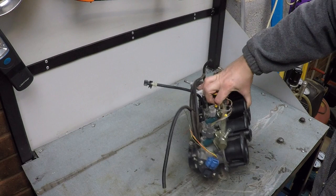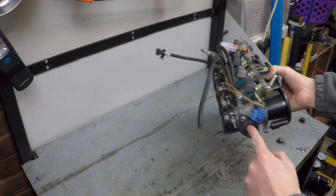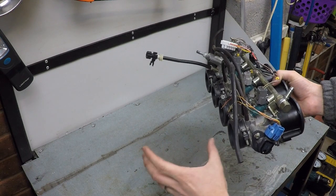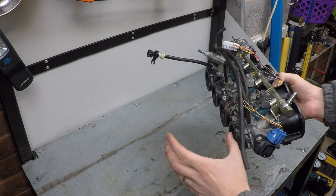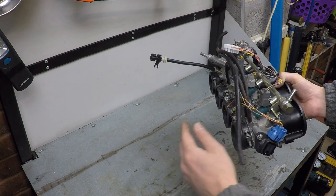So the next thing is, where do you want them? Do you have them really close to the engine? Do you have them far away? How far away do you get the butterfly from the engine? Well, we've talked about wanting to have the better throttle response that you get from having a smaller volume of air between the engine and the butterfly.